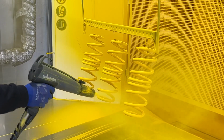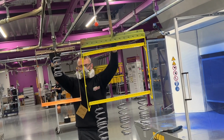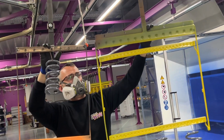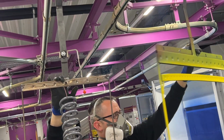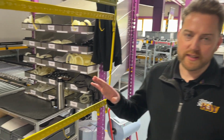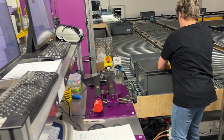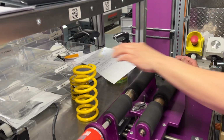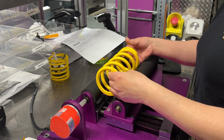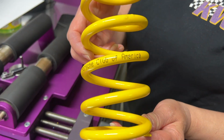We have here a special rack for powder coating, which enables us to use that powder coating department as efficient as possible. When the springs are powder coated, here's the next step to print on the right figures on the spring. We need these figures for the TÜV certificate as well as for our warranty process.